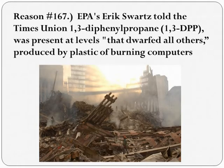Related to Richard's claims of thermitic dust is his assertion that the EPA's Eric Schwartz found 1,3-diphenyl propane at levels that dwarfed all others. "We've never observed it in any sampling we've ever done," close quote. But Richard edits out the next sentence in the article from the Times-Union where this quote appeared. Quote, "He also said it was most likely produced by the plastic of tens of thousands of burning computers."